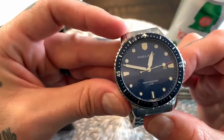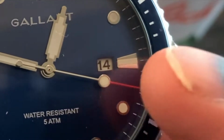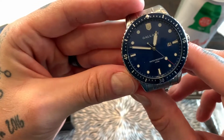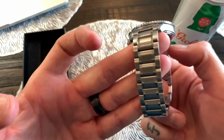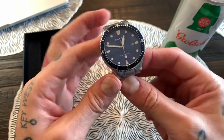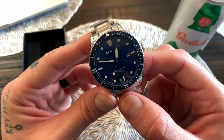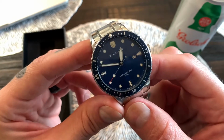The face has hour, minute, and second hands. It also has a date window at the 3 o'clock position, 5 ATMs, which is about 50 meters or 165 feet of water resistance. I think this is an incredible watch for $25 US. I have no idea how they manufacture this watch and then wholesale it and then retail it for 25 bucks.